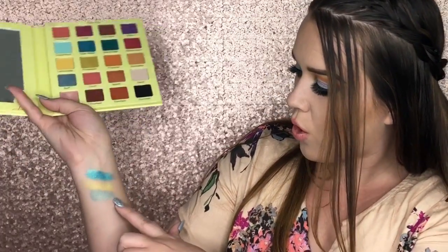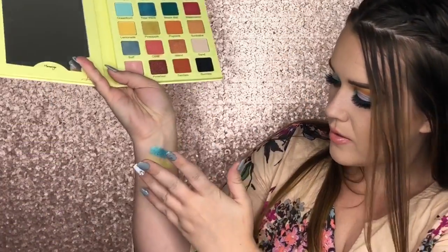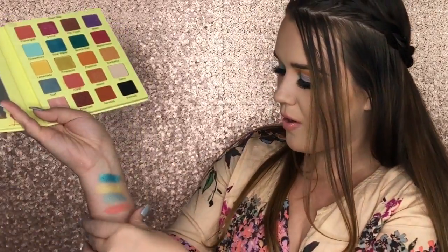Oh, that one's a reflective gold. Reflective gold alert. Maybe this coral shade. Maybe I should swatch this. Buttery. It feels so buttery. Yes. So beautiful. Okay. I just want to keep going. What about this donut shade? I'm going to swatch donut. Okay. Yep. I'm in love. I'm in love. So in love.